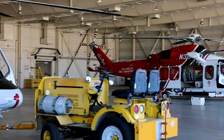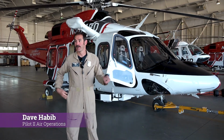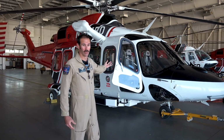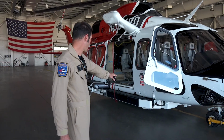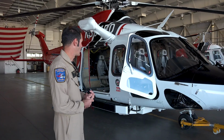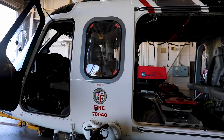And on the other side are the helicopters used by the Los Angeles Fire Department Air Operations Unit. Hi, I'm Dave. I'm a pilot here at Los Angeles City Fire Department Air Operations. This is an Augusta 139 helicopter. It's a really strong helicopter. It has 2 really big jet engines on it. It has a tank on the bottom of it that goes all the way to the back where we fill the tank with water so we can drop on fires. It's flown by the pilots in the front and the crew in the back.